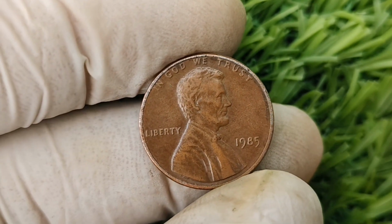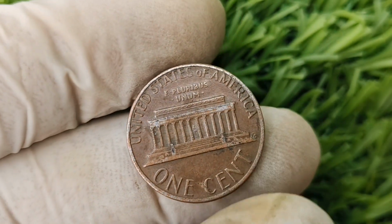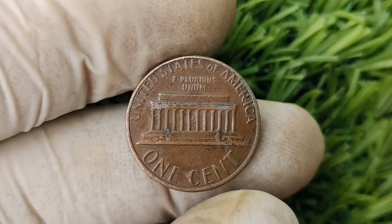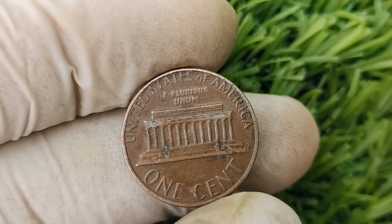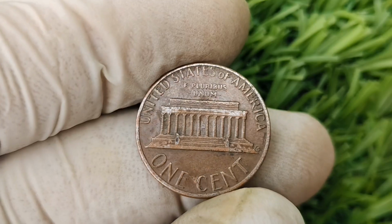So grab your favorite drink, sit back, and let's dig into the fascinating story of the 1985 no mint mark Abraham Lincoln penny. Alright, first things first, let's talk about the basics. The 1985 Lincoln penny was part of the regular run of coins produced by the US Mint.